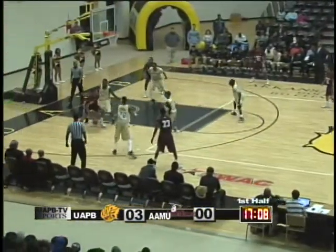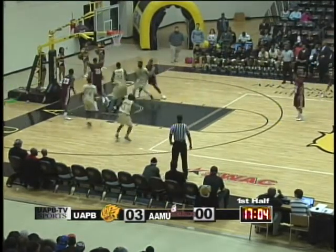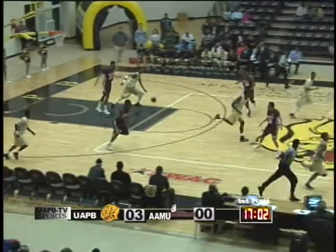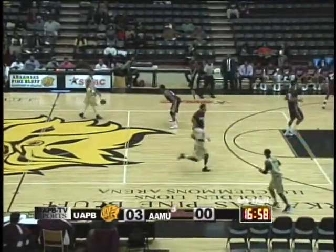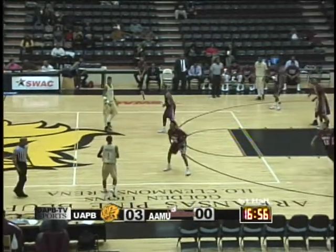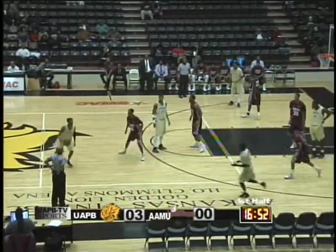In transition. Left side. Tab. Inside to West. West works on Berry. Goes up with the right hand. Misses it. Battle for the rebound. Love snatches it away. Love right side to Mosley here. UAPB up 3-0. 16:50 to play first half.